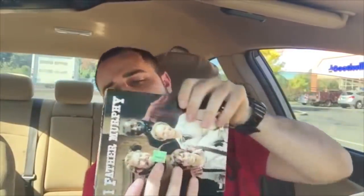Yeah, this is season one, Father Murphy, $6. It was 100% complete. Always make sure to open them up and make sure that all the DVDs are in there. And what I always like to do is lift one up and make sure that it's not all scratched up, which these are in really good condition. But I'm going to try to sell this for like $25-$30 on eBay. So after fees, I'll probably make hopefully $15 or so on this. So that was pretty cool.